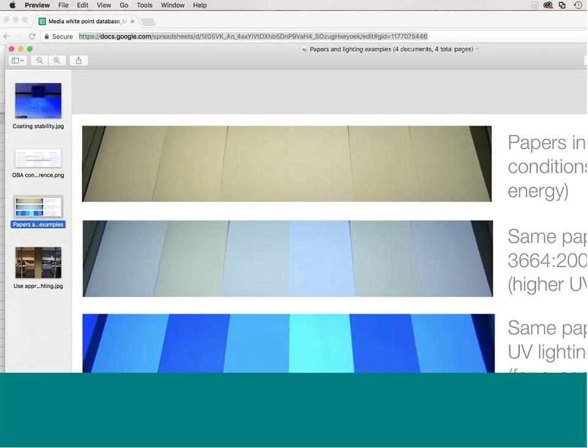Here's another example. Same thing. We've got papers on top that all look similar under a fairly neutral environment. This is the old ISO 3664 standard. The middle sheet shows those same papers under the newer with increased amounts of UV energy.